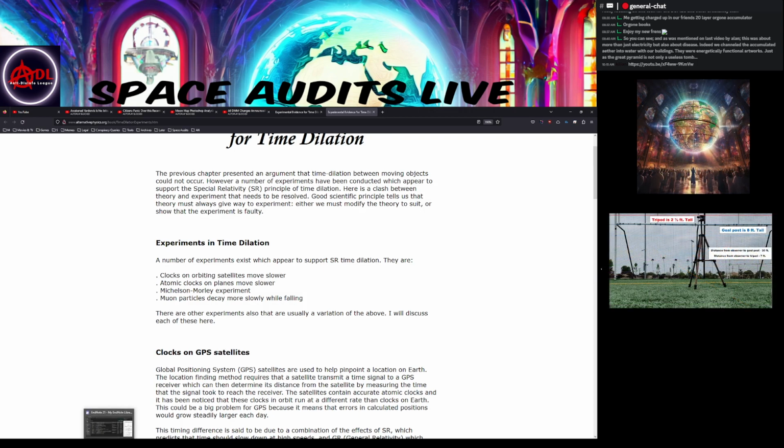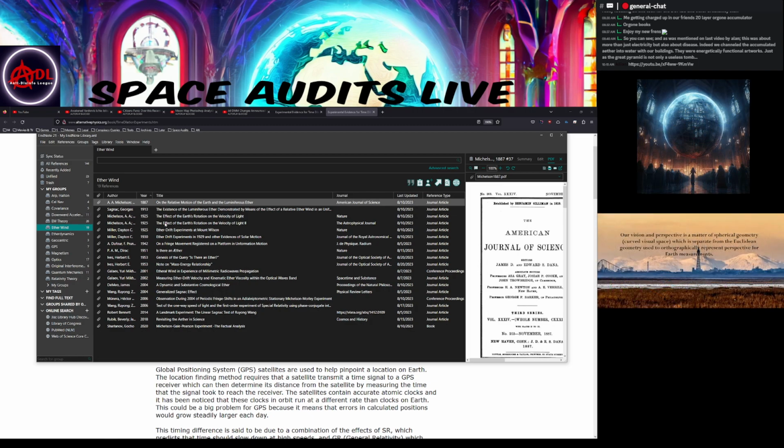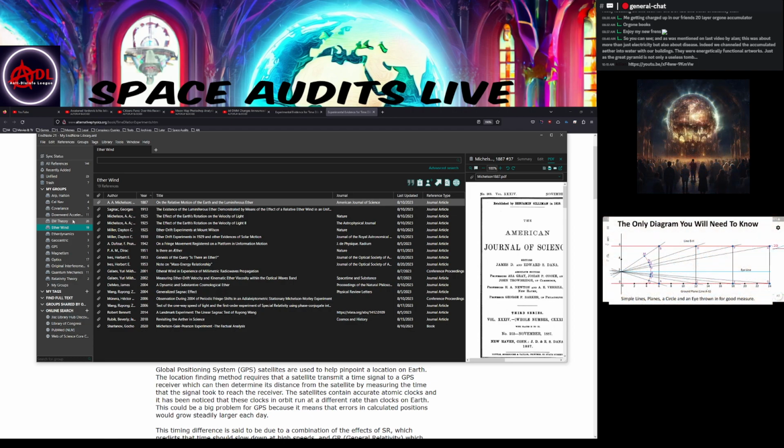Starting with clocks on orbiting satellites moving slower: any clock in motion moves slower, loses its tick rate. It experiences electromagnetic retardation. This can be caused by various reasons, but mostly it's moving through a magnetic or electric field that will retard the wavelengths. That shortening of the wavelengths will cause the clocks to go out of sync.